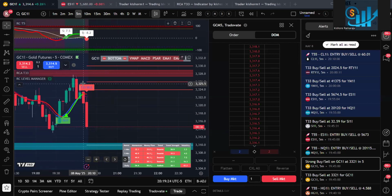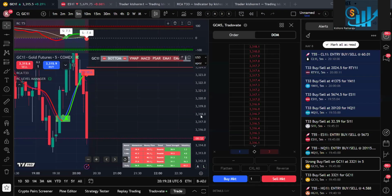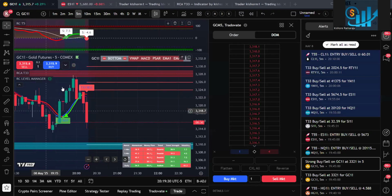right? If you would have taken it in a personal account, that is nearly $400-500 within a few minutes. In the prop account also, we took nearly three trades, 300, 100, 150.